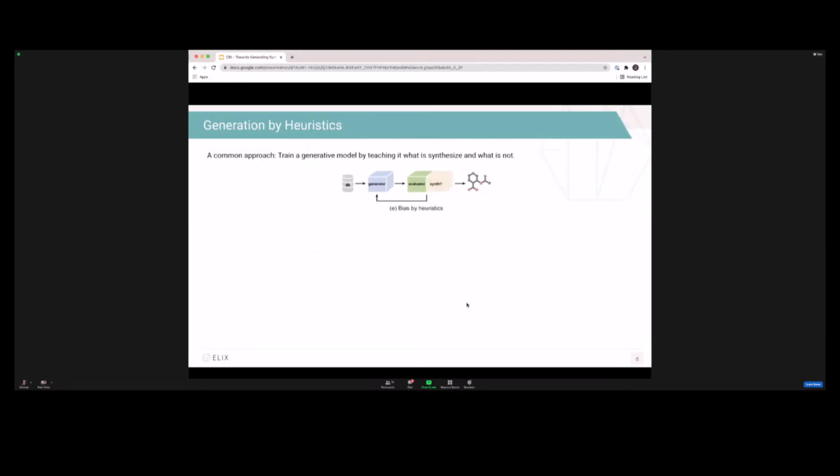The next most popular approach would then be to use a heuristic. Since heuristics are fast and computationally effective, we can consider this approach as one of the most popular approaches these days. How we can do this is basically by incorporating the synthesizability loss as a loss function in a machine learning model, for instance.